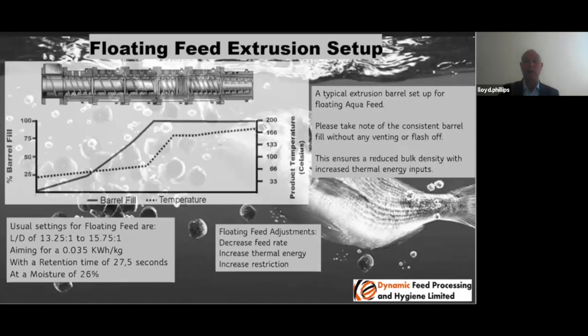In contrast to sinking, this is a floating extrusion setup, which requires much more expansion. The vent is now absent, and one can see there's no flash-off of steam. You can see upwards of 20% of starch in a diet for floating feed. The low density also means a less open area of the die, and one can also increase energy for increased expansion.